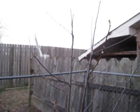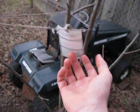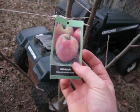And this is my Gala apple. Same thing. It's just barely starting to break dormancy. I'll have an update on this one later. Gala apple. Got it from a nursery north of where I live. And it tried to fruit last year, but I don't know what happened to it. It didn't.